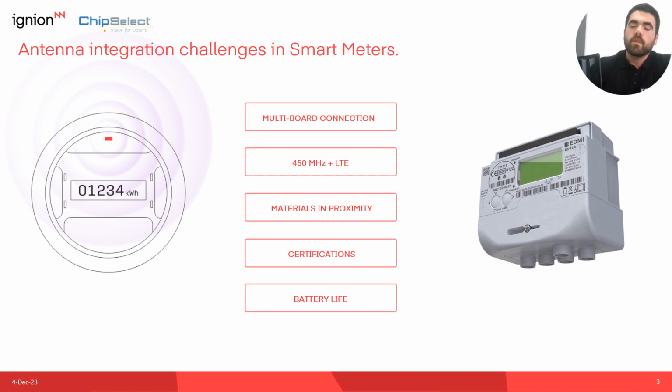environments. We will see also the certification part and the best practices to reach all the carrier certifications for your device, and of course always ensuring the battery life of your device thanks to a high performance solution allowing this low power consumption.